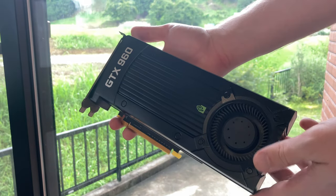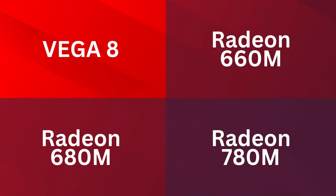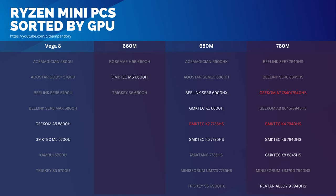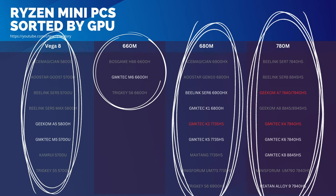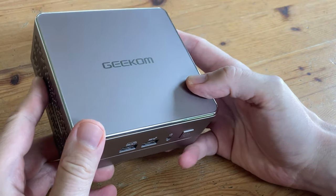In these past few years, we've reviewed plenty of mini PCs, and found that if you want to game without the use of an external graphics board, it's better to ditch Intel and go Ryzen. We've selected four GPUs that are common on a wide range of mini PCs currently on the market. We'll select one that's in our possession, had no issues with thermal throttling, and also select the faster unit. Just remember that all computers in the same GPU category should have quite similar performance when it comes to games. For the Vega 8, we'll use the Geekom A5.